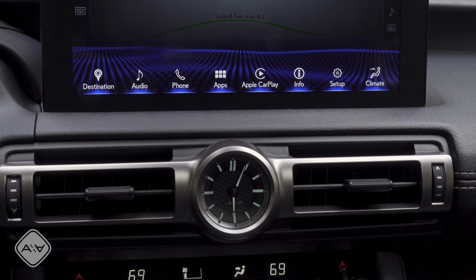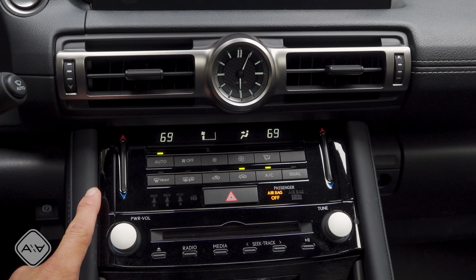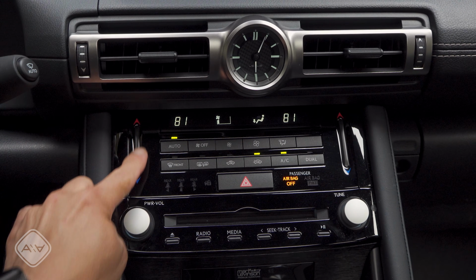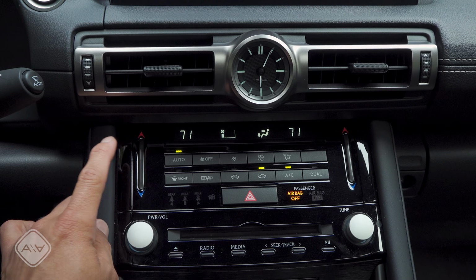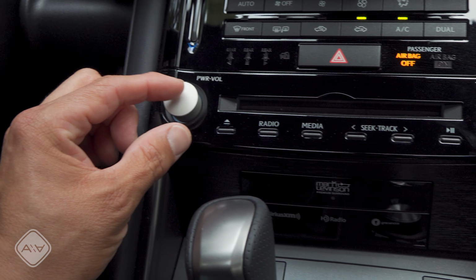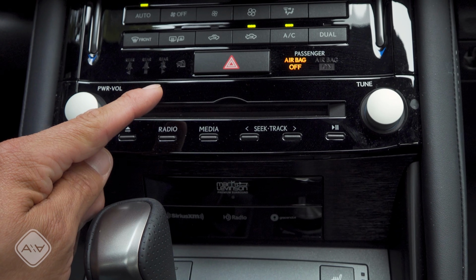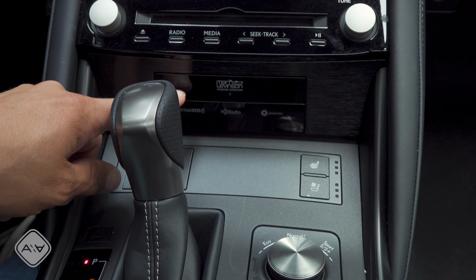Below that screen, we find 2 large air vents, an analog clock right there, and the controls for the automatic climate control system, 2 zones here. We have the same sort of touch slider that we've had for a while in the IS. It's getting a little bit easier to use, I think, than the time that I first saw this in a Lexus model. Below the controls for the climate control system, we find some physical controls for the infotainment system, also a single slot optical disc player. This model has the Mark Levinson sound system, so we have a little logo there.